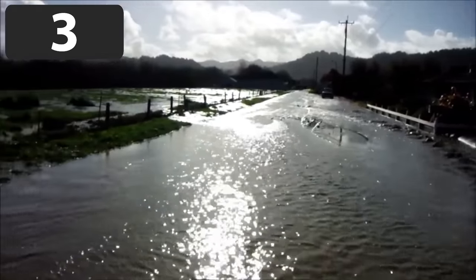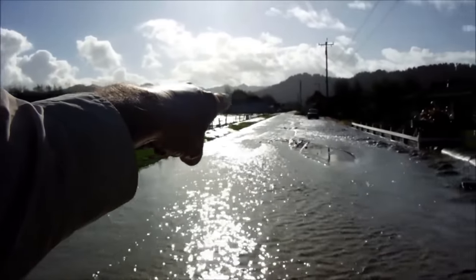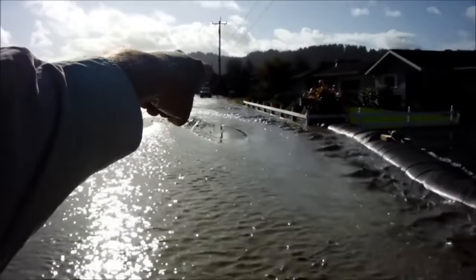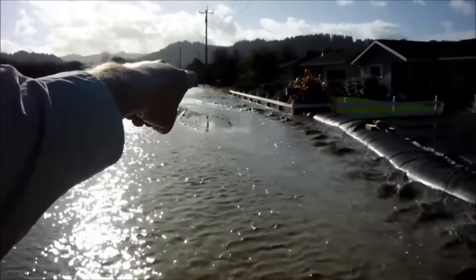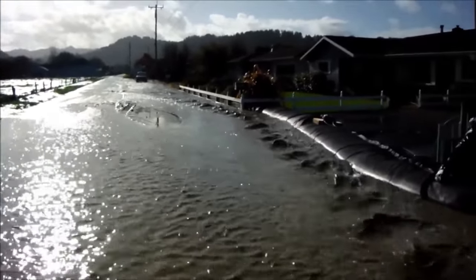Number 3. Townspeople build an inflatable dam, big enough to save the whole neighborhood. This flood was only small, but it still could have cost a lot of money in water damage. These people are certainly lucky someone had the foresight to set this up.